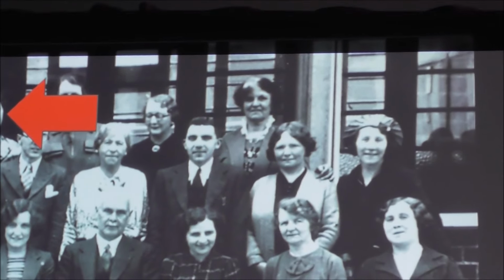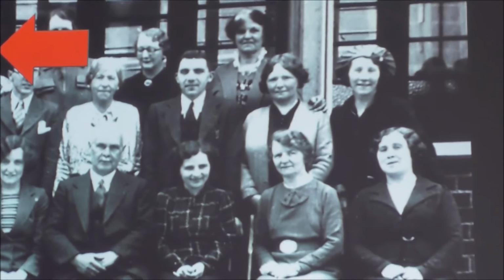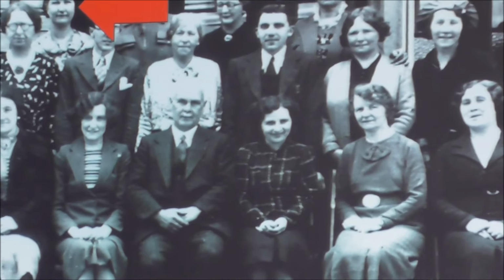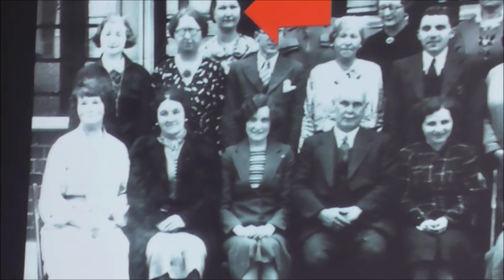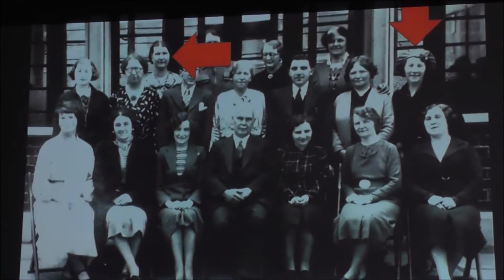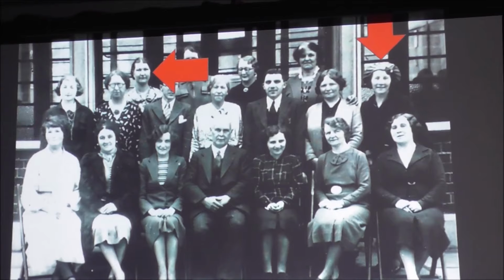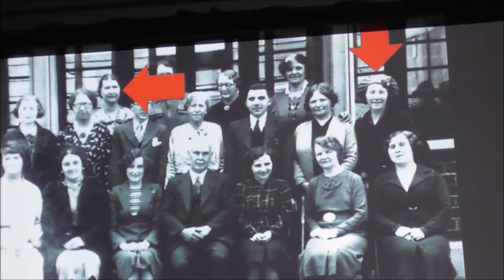And that looks like the headmaster. And we can see as we look round the school teachers, look at that great hat there. And the other thing that I noticed was, if you look at two or three of the ladies, they've got nice wavy hair.